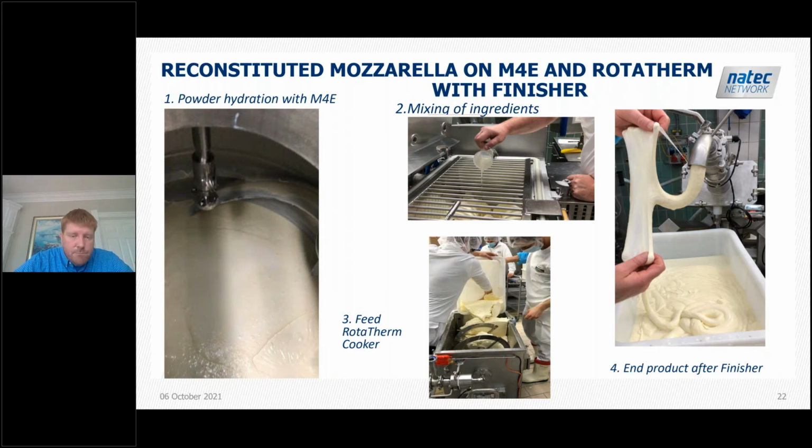This particular unit can be incorporated into existing technology streams, so that we're able to enhance the current process and ultimately make a better product as well.